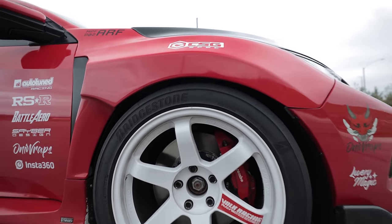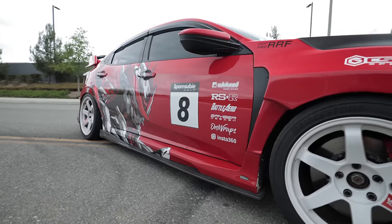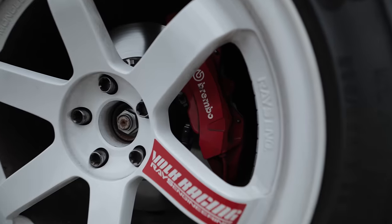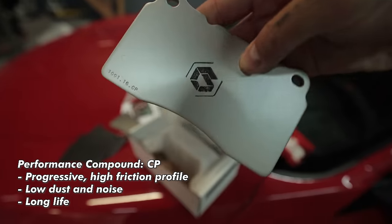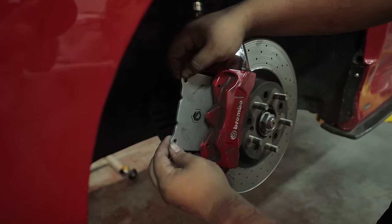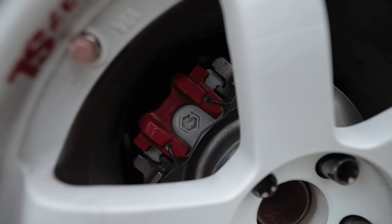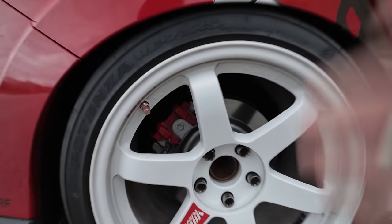Bridgestone RE71 RSs, 295-35 up front, 255-35 in the back. While we're here, you can't really see, but we are running CSG spec brake pads. Amazing track pads. The performance is insane. They last a long time as well. So shout out to CSG.